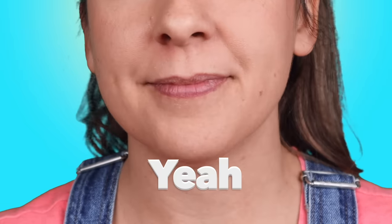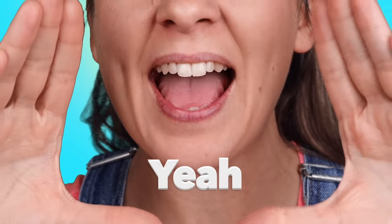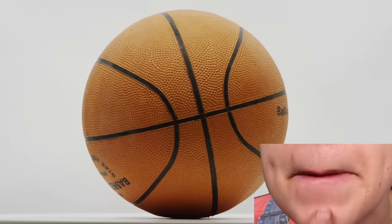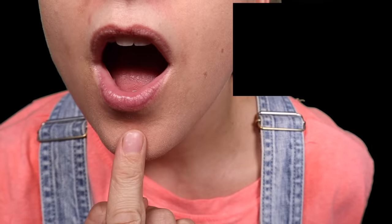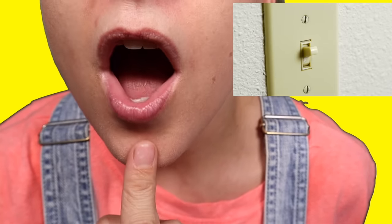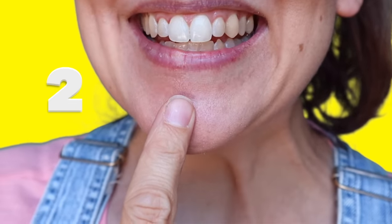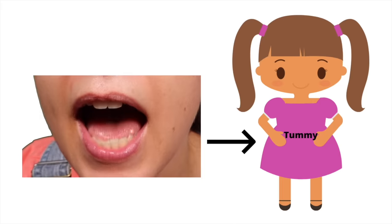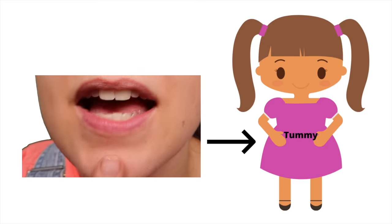Now let's try yeah. Yeah. Ball. Ball. On. One, two, three. Tummy. Tummy.